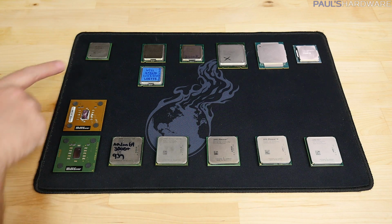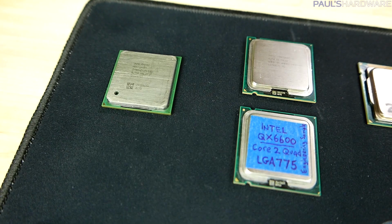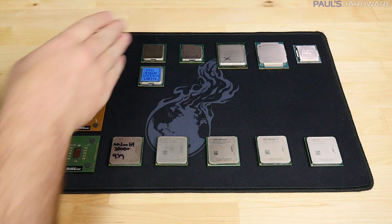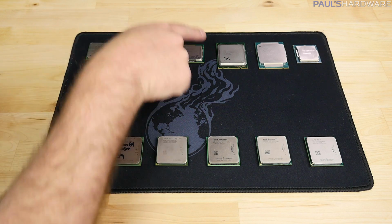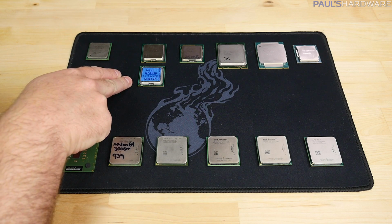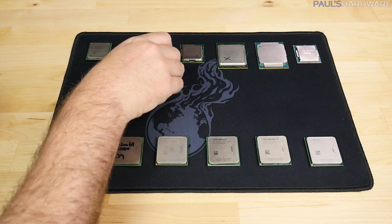Hooray. As for Intel, we start up here on the top left with a Pentium 4, old school, super heat generating Pentium 4. After that, Intel started to kind of get their act together after AMD came out with their FX, or the Athlon 64 FX series. So Intel started to really push. This is when they introduced their tick-tock cycle after that. So these are LGA 775 CPUs. The QX6600 and the Intel Pentium Extreme Edition 955 are what I have here.